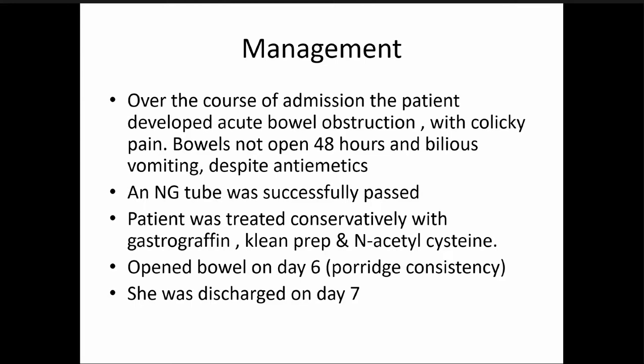During the course of admission, she developed an episode of acute bowel obstruction with increasing abdominal pain. She didn't open her bowels for 48 hours after admission, and she started having more bilious vomiting despite antiemetics. At this point, an NG tube was passed successfully, and she was started on Gastrografin, Klean-Prep and N-acetylcysteine. She opened her bowels 6 days after admission, and she was discharged on day 7.